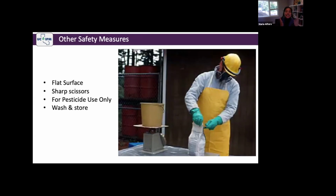First of all, this individual is wearing the PPE required, right? It's a flat surface. You are using a cutting instrument, whether it's sharp scissors or a knife, to open the bag. They have to be clearly marked for pesticide use only. So don't take them home with you. Don't leave them lying around in the shop or your storage unit or your mixing and loading site. Label them for pesticide use only, wash them and store them.